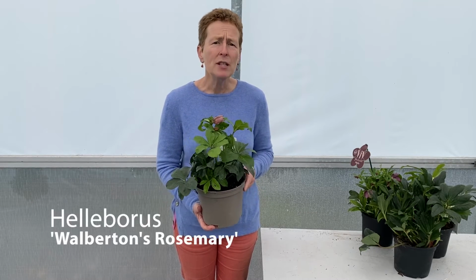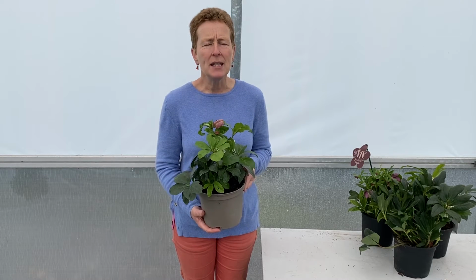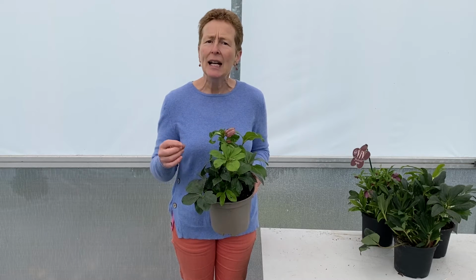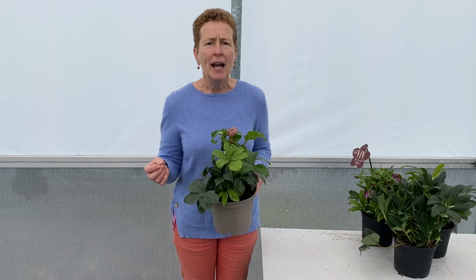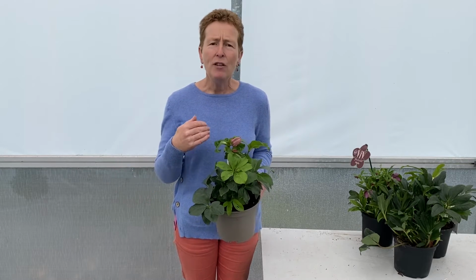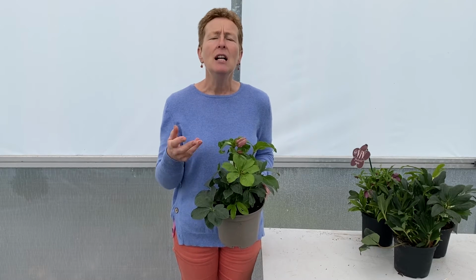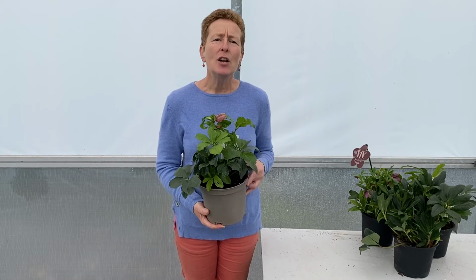It's Helleborus Walberton's Rosemary. This is the first of the crosses between Helleborus niger and Helleborus hybridus. Now you have Helleborus niger, known as the Christmas rose. You have Helleborus hybridus, known as the Lenten rose. One flowering before Christmas, one flowering after Christmas. If you have progeny from both of those, it is going to be sterile to start off with, so it's not going to seed around. The other thing is that it is going to flower for that whole extended period.